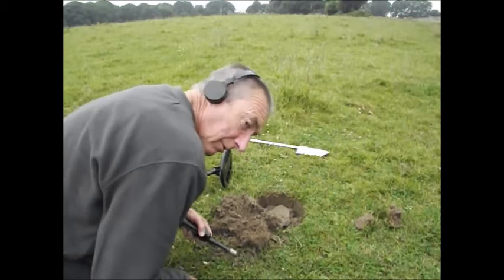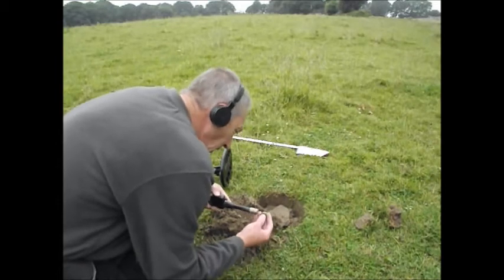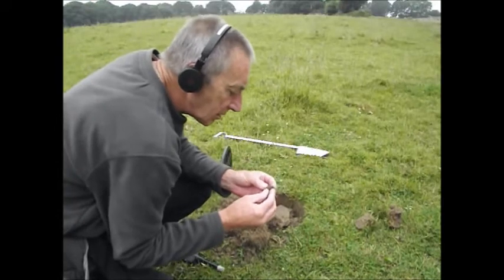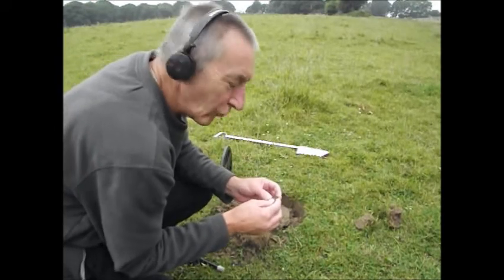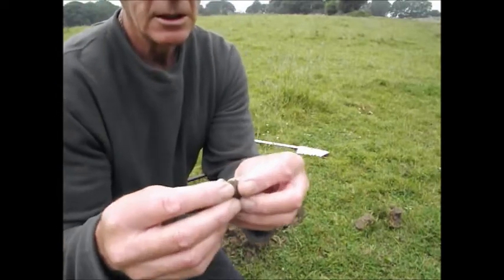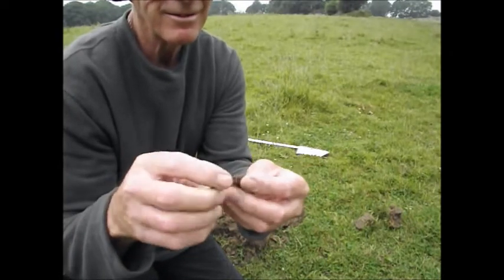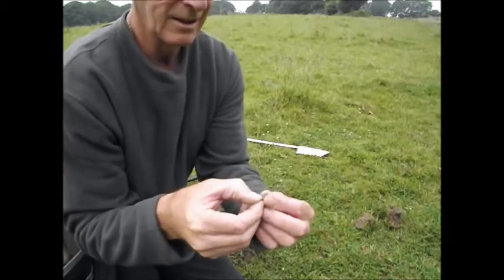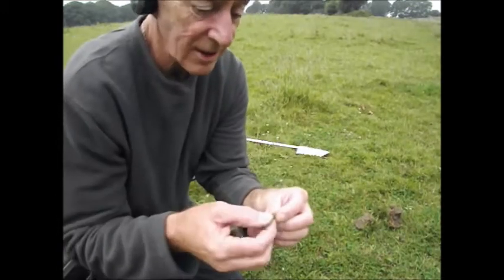Oh, might have got it. Well, it's very tiny, so I'm assuming it's a button. But we'll have a look together anyway. Yeah, I think it's a button. Oh yeah, it is definitely a button. You can see it just there. Still, this is another nice little find.